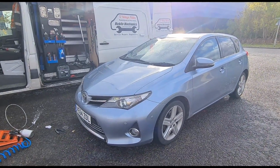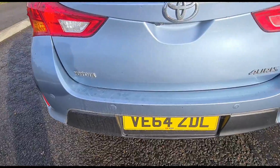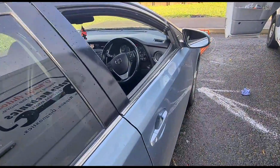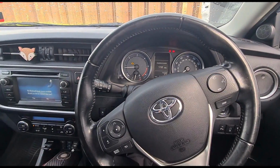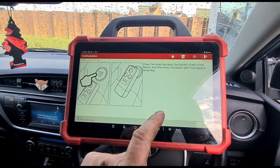I'm looking at a Toyota Auris here, D4D diesel. So this is a Toyota Auris, if that's how you say it. Auris. Let's have a look at what's going on. Engine management light is on, and apparently it's a DPF issue. Just in the process of setting up my diagnostic machine.